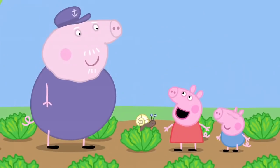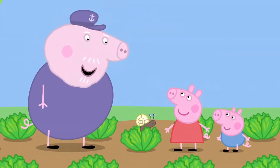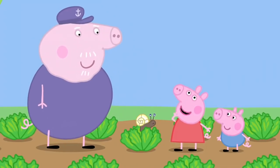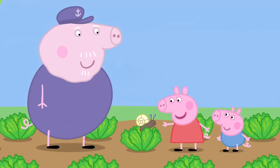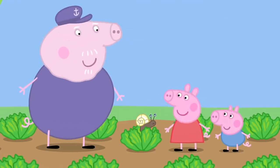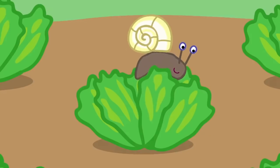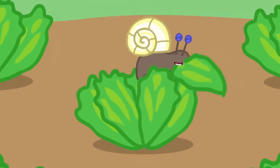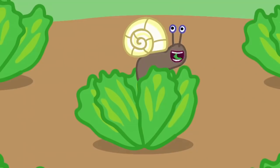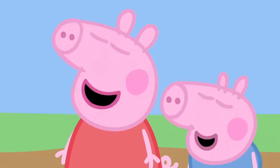Grandpa, does Mr. Snail have a bed in his house? Oh, no, Peppa. If I were a snail, I'd have a bed and a table and a chair and a fridge and a television. Grandpa, what do snails eat? Well, mostly they eat my vegetables. Oi! Stop that, you cheeky rascal!